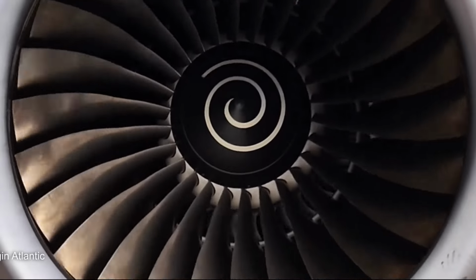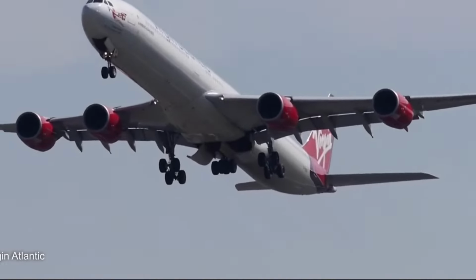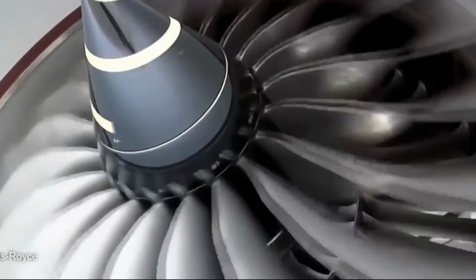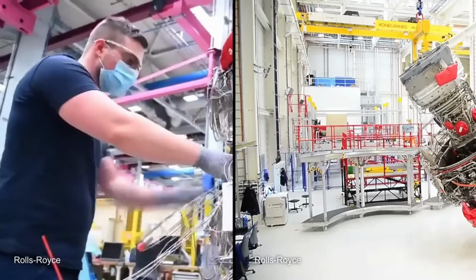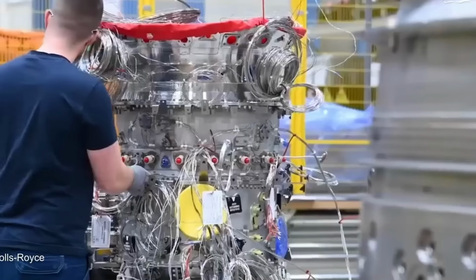Boeing aerospace expertise. Boeing, the B-52 maker, is crucial to integration. Their aeronautical engineering and production skills are essential to fitting the F-130 engines into the B-52's airframe. Boeing's structural and aerodynamic knowledge helps integrate the improved engines.